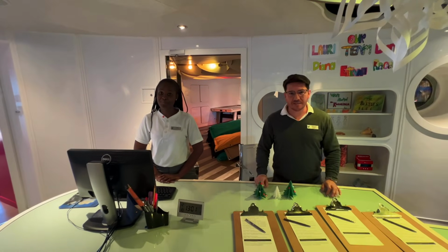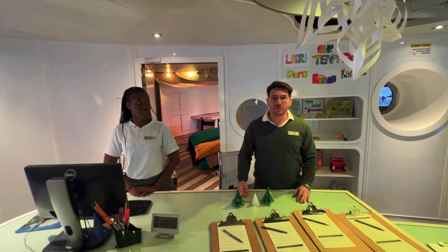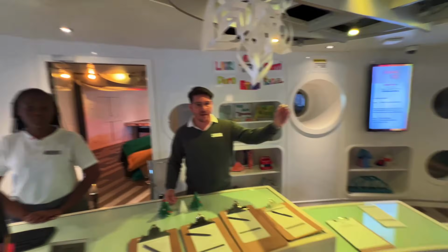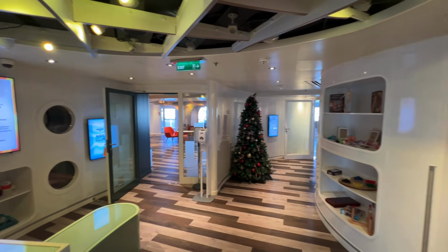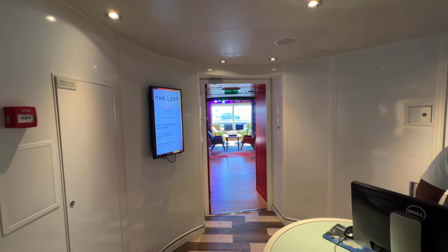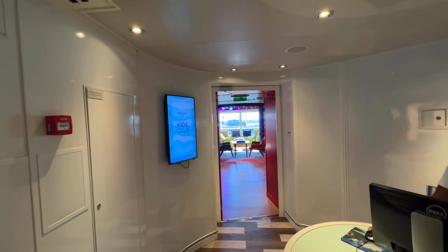Yes. How does it divide? So we accommodate kids from 3 to 17 years old. So we have 3 different rooms. The first room that we have here on my left hand side is for kids 3 to 6 years old. This bigger room is for kids 7 to 11. And here we have the one for teenagers, that is the loft, age 12 to 17. Perfect. And now let's take a look at the room.